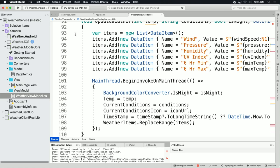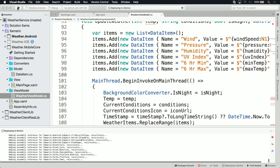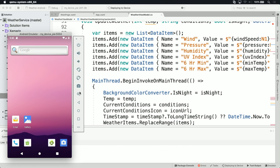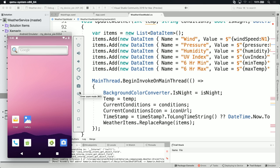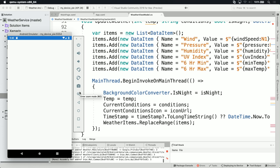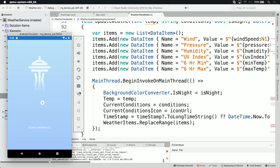Right. So let me just go ahead and run this really quick. So I'm just going to hit debug. This is going to take my application logic, compile up my Android application, and then deploy it to an Android emulator right here running on my Mac. So there we go. My application is starting up. And what we should see, hopefully, is a beautiful weather application that I built inside of XAML.